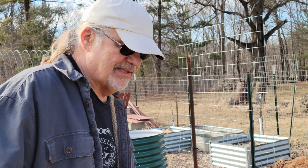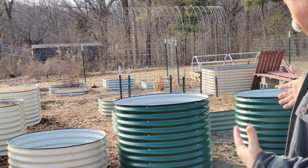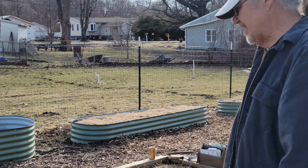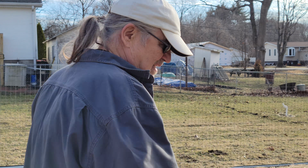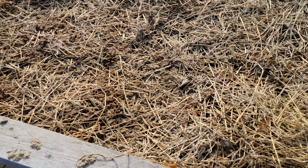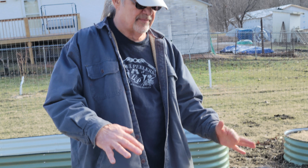What I'd like to do today is talk about where the garden's at and where we're at in terms of preparations. If you look around, we've got the garden now pretty much in beds. And we've got most of the beds filled and ready to go. Last year, for example, this was a bed we grew in. And then at the end of the year, we put some alfalfa and some alfalfa pellets on top and just covered it up for the winter.